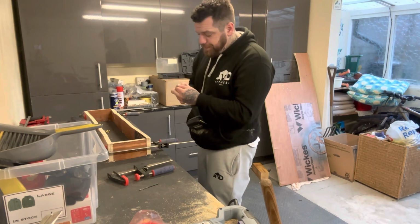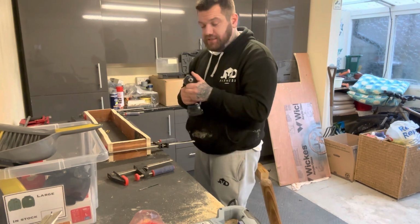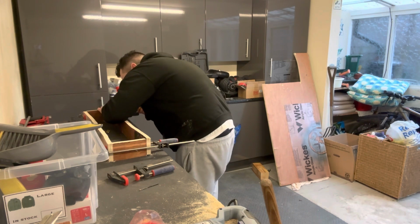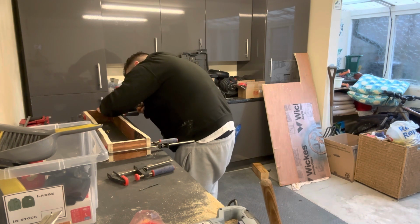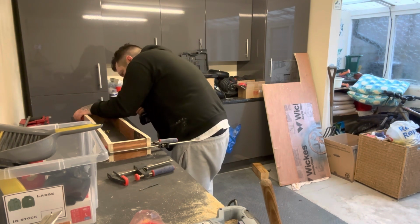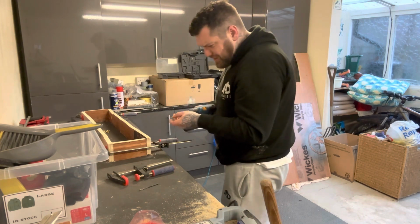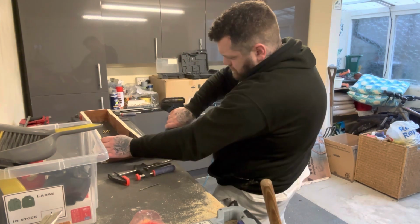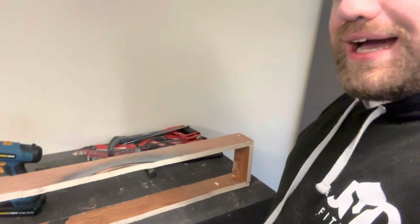So far, I'm not going to lie to you, this thing looks horrendous. But we're learning. It's in. It's alright, that, actually. So here we have it. The outer frame is built.